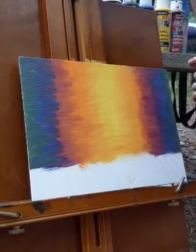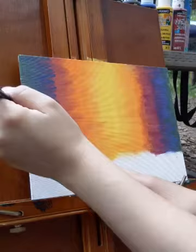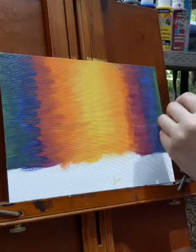Okay, so on this side here, it's really light paint, so I can see my canvas very much through it. You can add a little bit more paint in those areas if you want to, or when we add our background, that will help quite a bit as well. So I'm just gonna add a little more green paint because it's pretty see-through and I don't like that. I want it to be more opaque.